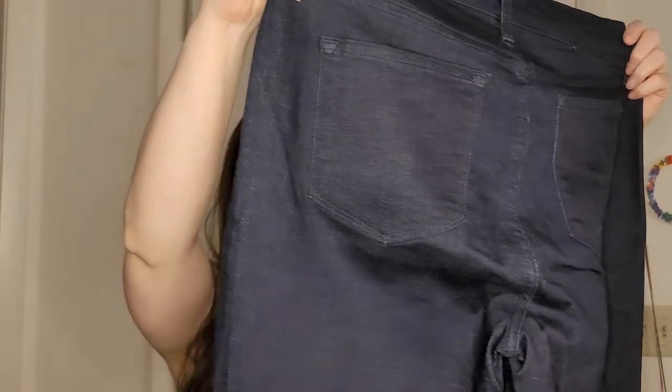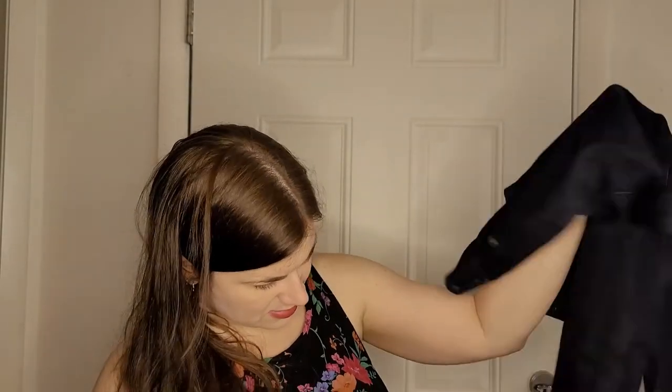All right, this is NYDJ, size 12. It's a really dark jean. It looks nice. It might need to be washed as well. I see a little bit of a spot on it, but other than that, it seems okay. That looks really nice. A lot of these look very nice.